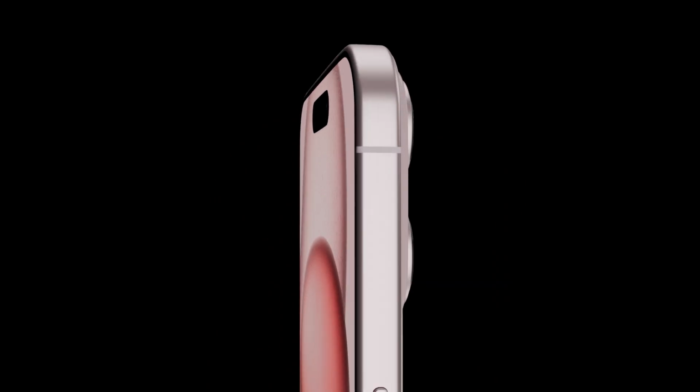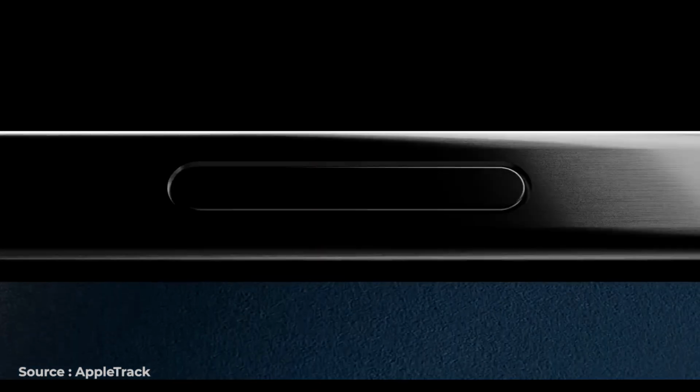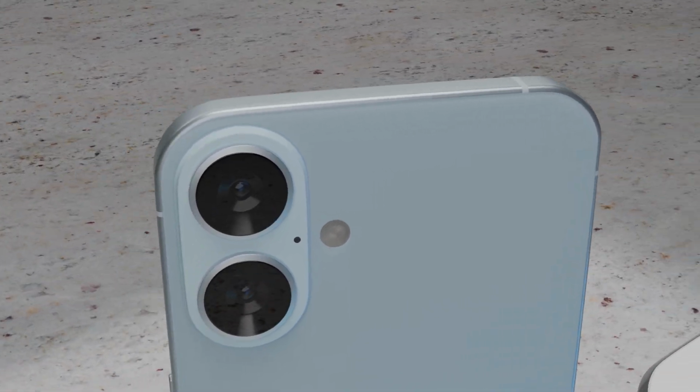But the innovation doesn't stop there. The iPhone 16 is also introducing a brand new capture button, designed to make photography a breeze. With a light press, you can focus, and with a full press, you can capture stunning photos or start recording videos. It's like having a professional camera in your pocket.